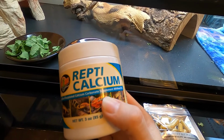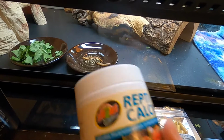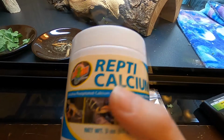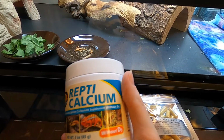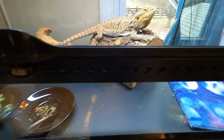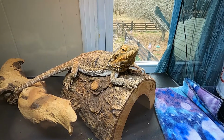I did sprinkle this on the bottom for a few days. At first I dusted the crickets with this and she ate them and then she got upset. So I thought, okay, I'm gonna go easy on that. And I got the one without D because her light has vitamin D going on. And that's what we want. So we're just doing that.